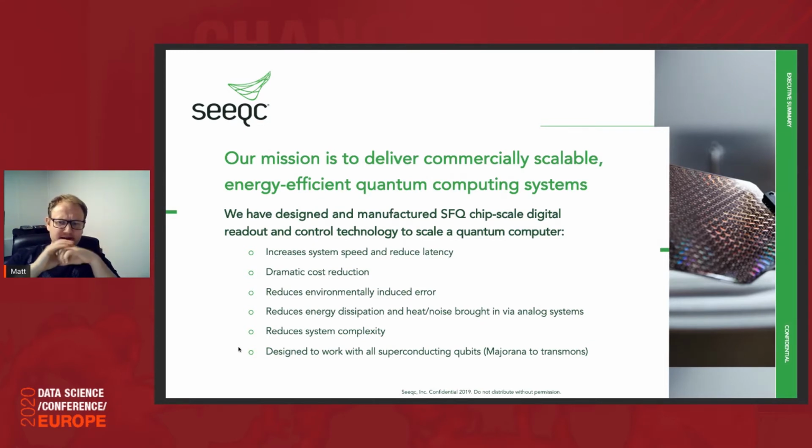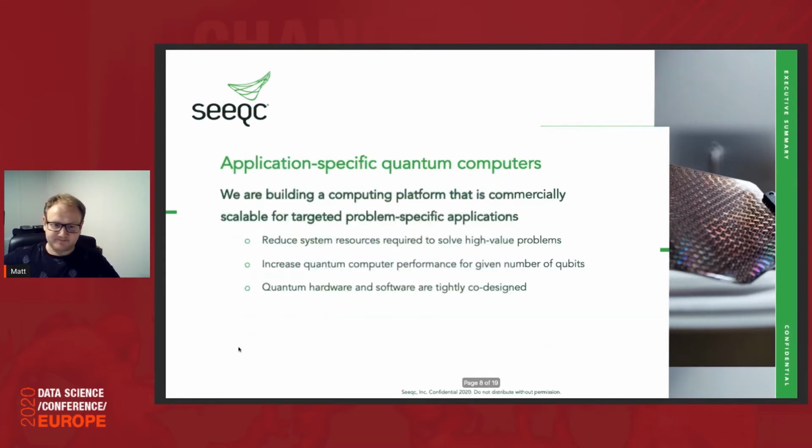And just to say, we're building superconducting qubit platforms. You've probably heard some really exciting alternative technologies and platforms to build quantum computers out there. We're in the superconducting space here, but our system is designed to work with any superconducting style quantum computing platform. So we can work with today's transmon style qubits, but right through to the new and emerging exciting topologically protected and better error corrected systems.